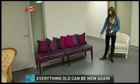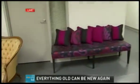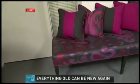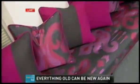Yeah, custom bench. So again, we just created it here, and of course pillows to match. And this is for a designer in Toronto, one of our clients, and it looks fabulous. It really does. So any size, any shape, any fabric.